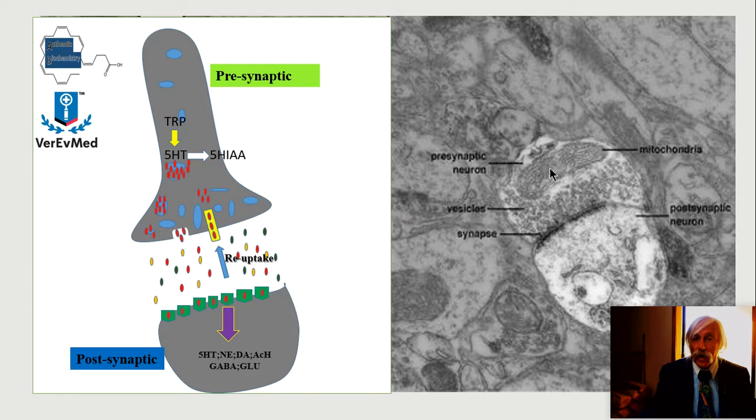You're going to have a lot of mitochondria associated with that, because it's actually a lot of energy to carry out neurotransmission. It's just showing you, you have tryptophan going to 5-HT, going to 5-HIAA, which is a degradation product. There's serotonin itself, those red colored marks there, moving out of the presynaptic neuron to the postsynaptic neuron. There's a reuptake pathway where any of these neurotransmitters can be picked back up.